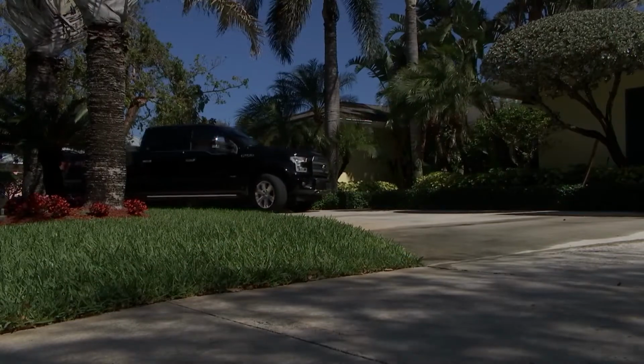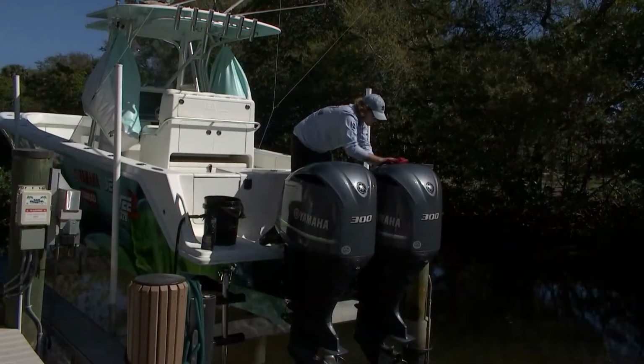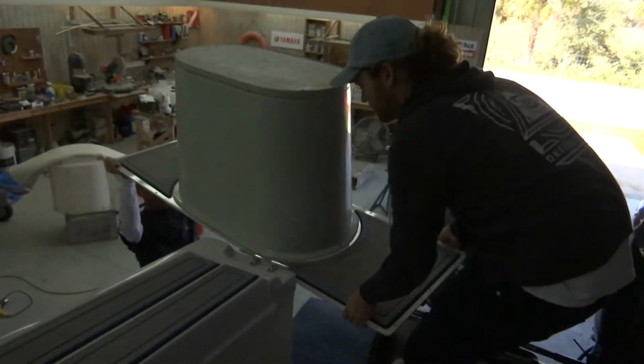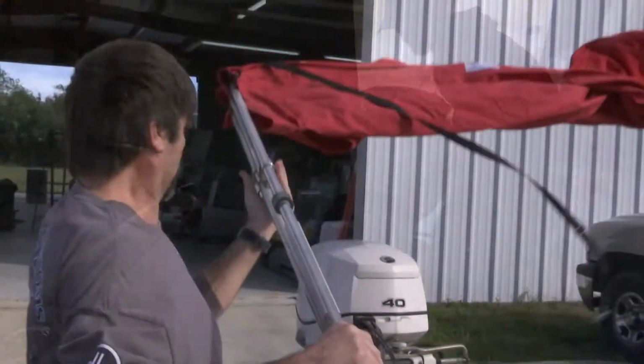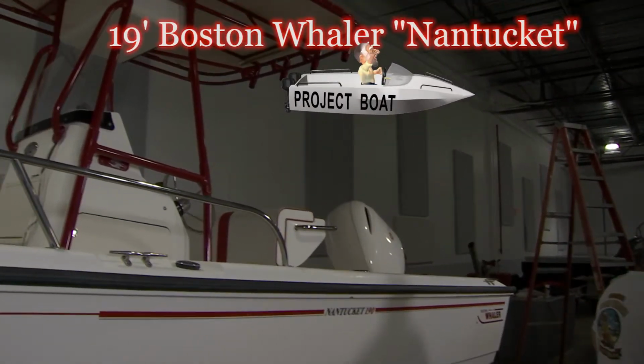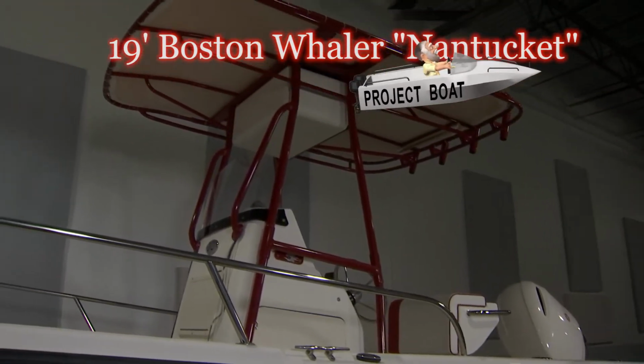We've got 2 buildings that we need to deal with, a couple of houses on the water, 20 different boats, and our other boat shop, where we do a lot of grinding and painting and everything else, that was jam-packed full of our project boats. And I had just bought this building right here, and I was very concerned with my wife's 19-foot Boston Whaler Nantucket, which is right back behind me.